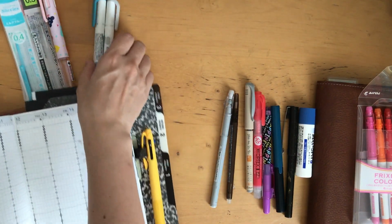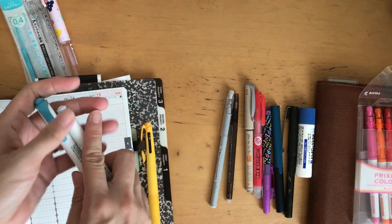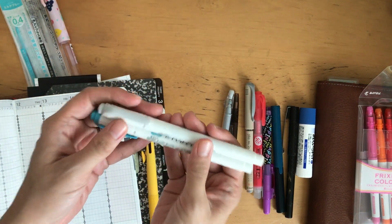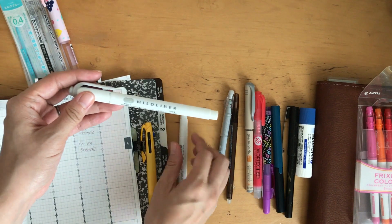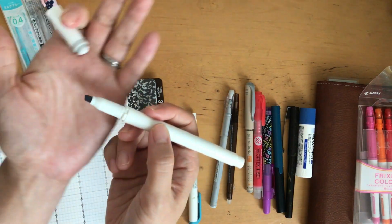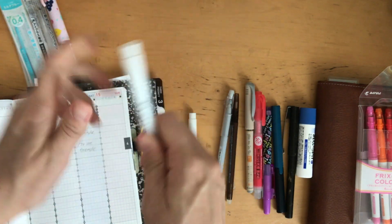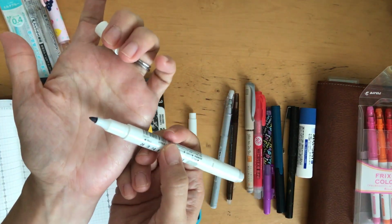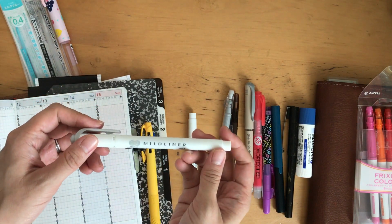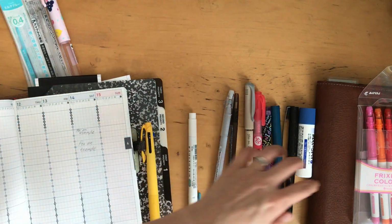This is about the planner items in my planner pouch. Okay, so the Mildliners, I love them, really, really love them. I've had this for years now. There's a chisel tip, and then there's a smaller tip. I use this gray one a lot for art journaling if I need to shade something.